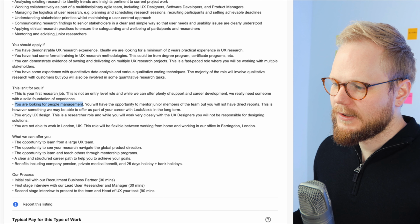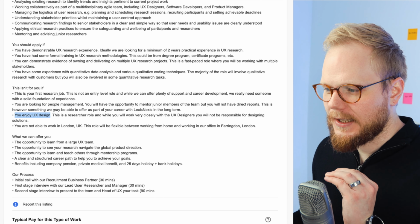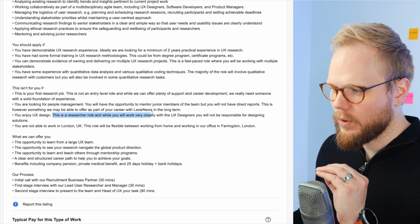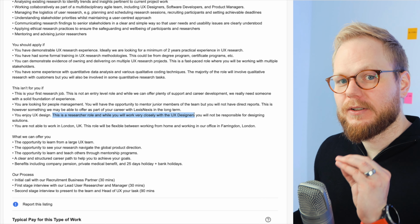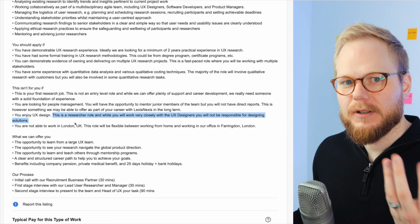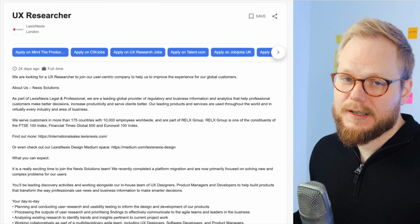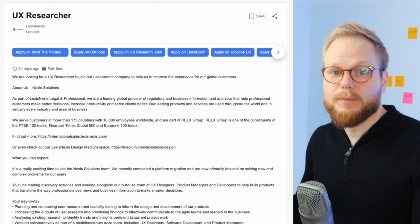You enjoy UX design. As you can see, they make it super clear that it's not UX design. This is just a research role, and you're going to work with other designers to actually implement and action those things, whatever you find out. And also you're going to work in collaboration with them. This is quite clear. I think it's a good spec, and it kind of defines exactly what you should be striving to represent, right? Be it in your resume, cover letter, portfolio.